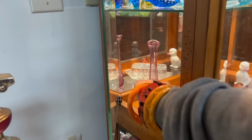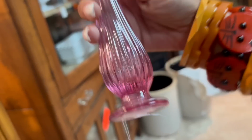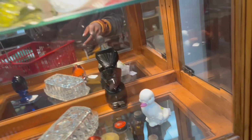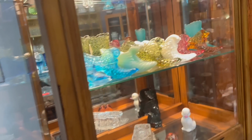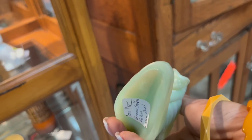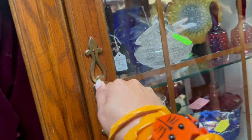Well, I just reached into this case and look at this little vase I grabbed, $6. I'll take that. Wow, awesome. How much is the duck? $30. That's not bad. Oh my gosh, this shoe is gorgeous. Hold on, let me put my basket down so I can get in there. Dude, it's $12. That's insane. I'll take that.